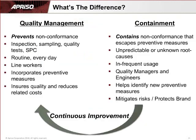It's important at this point to highlight the difference between quality management and containment. I've really just grouped these side by side, and we'll just walk through them very quickly. Quality management, or QM, prevents nonconformances, while containment isolates and identifies nonconformances. QM uses inspection, sampling, tests, and trending to help prevent defects. Containment deals with the unpredictable and the unknown.